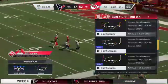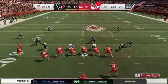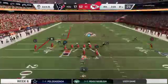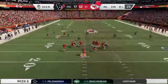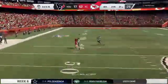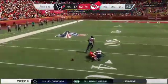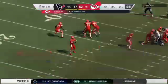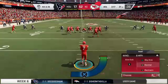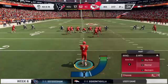Despite the lead here in the fourth, they're still taking shots. Not content to sit on this lead at all. And to me, it raises the question of what's right in this game nowadays. Do you sit on the ball and run it because you have enough of a lead? Or do you try and extend it because you always feel like the other team can come back? Extend it. Have some fun. Now a shot taken on third down, but it's going to wind up incomplete.